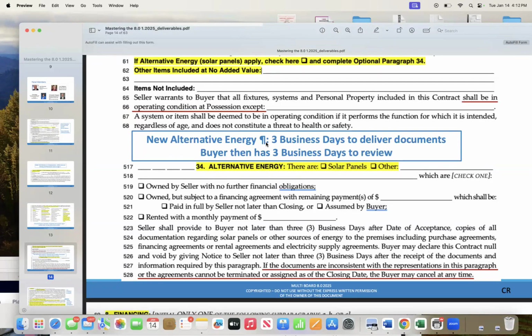Yeah, your client is checking, but you want to guide them to say, listen, you bought all this personal property. You probably want to check if it's all working, because you don't want to be liable. That's not your job to do, but you want to guide them to do it.